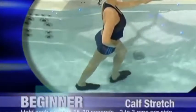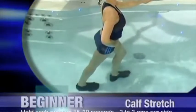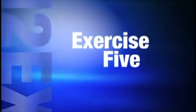Keep back leg straight with heel on the floor. Lean forward until a stretch is felt in calf. Hold position. Exercise 5.